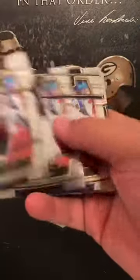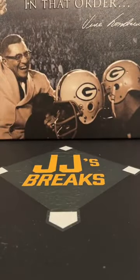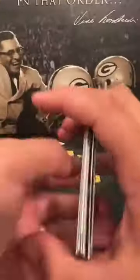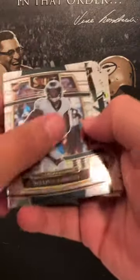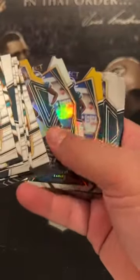Davis Mills ended up with 10. But he had a club level, a silver, and a premier to go along with another club base level. So 10 cards for Davis Mills, 3 of them die cuts, 2 of them very nice die cuts. Parsons, 9 for Parsons. 3 die cuts, one of them being a silver. Devontae Smith, 12 for Devontae Smith. 3 of them being die cuts, a silver, a club, and a premier.